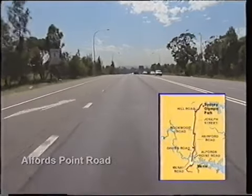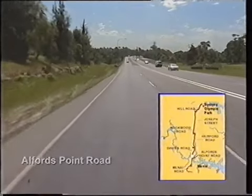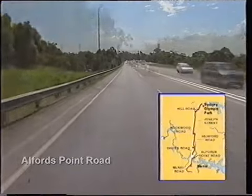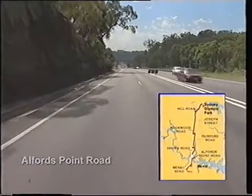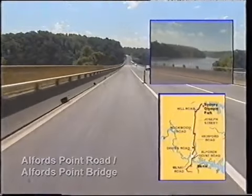You're now going to stay on this road for the next 5 kilometres. In that time, the road changes its name to Davies Road. There are no pickups either on Alfords Point Road or Davies Road. Cross the Georges River.